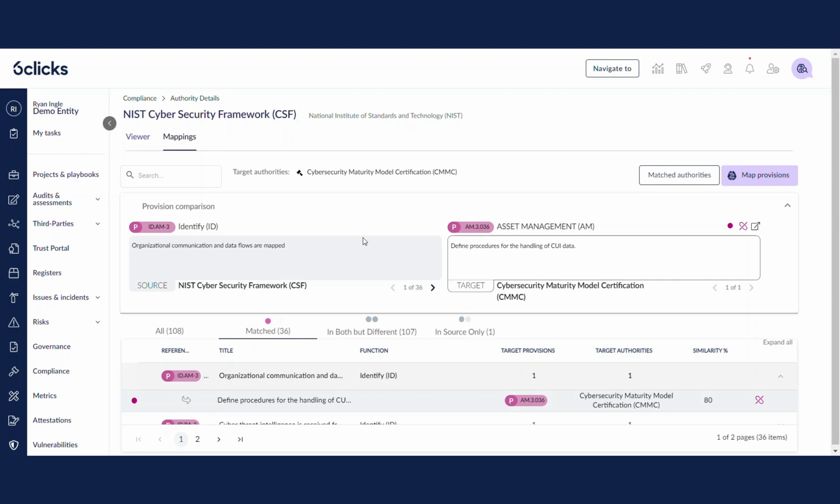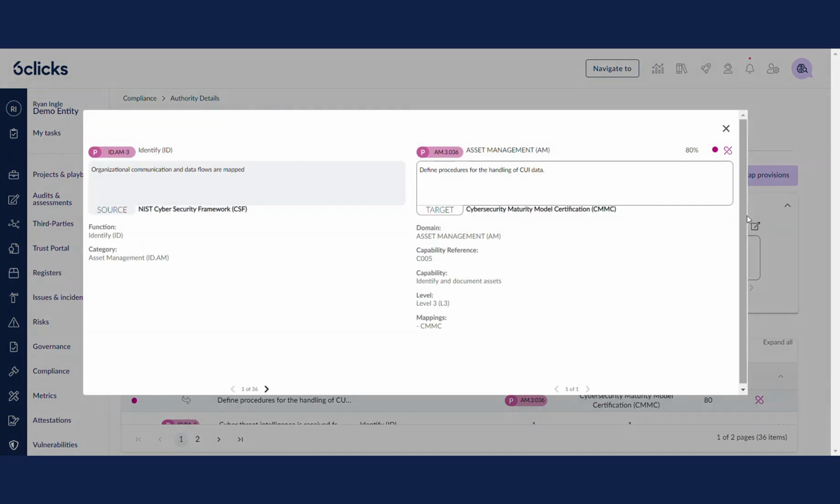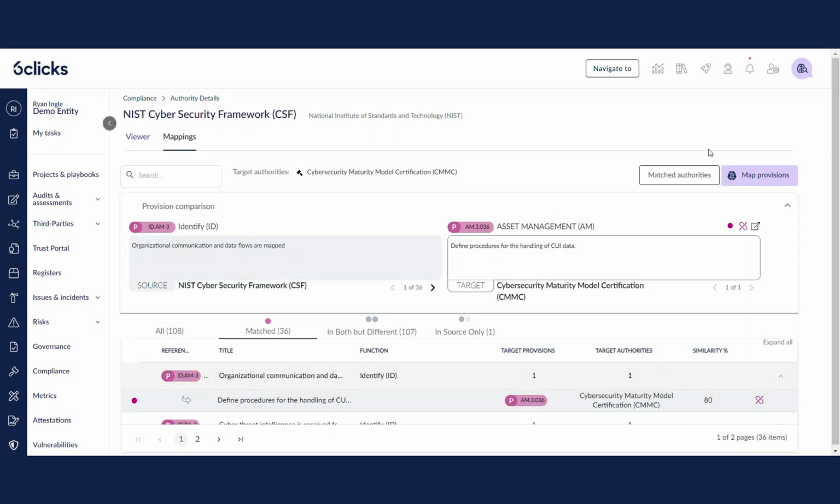If I review this match that I have here at the top, you're going to see that I have a source from this NIST CSF to a target CMMC. Based off the details on both of these, the AI tool Haley is going to give us a percentage matching. 80% and above is going to be automatically matched, so these are the 36 provisions that are automatically matched.